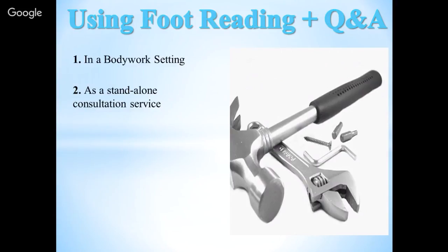Reflexology is that hands-on bodywork service, but foot reading can be a standalone service. So some clients will actually ask me to consult independently of hands-on service, and it can be very effective as a standalone consultation. Clients have the option of, if they're locally coming in to see me for hands-on, but then also, if they're Skyping me in, then obviously they're not physically present.